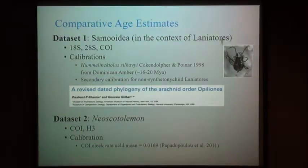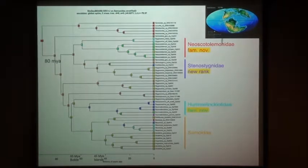We also used a second data set that only focused on this genus Neoscrotolemon. And we sampled the genus a little more broadly and only sequenced 2 genes for more taxa. We used CO1 and H3. And the calibration point we used for this data set was an estimate of the clock rate for CO1, which comes from a paper from 2011, and they were able to estimate an approximate rate at which this gene might accumulate mutations. So we can use these 2 data sets and compare the results that we get to see how each performs.